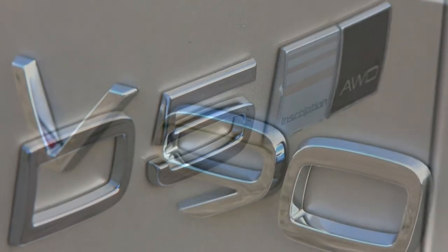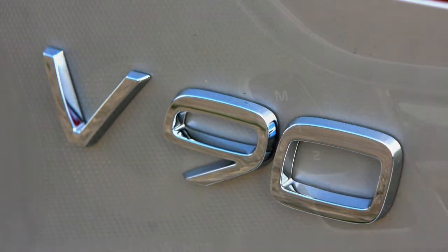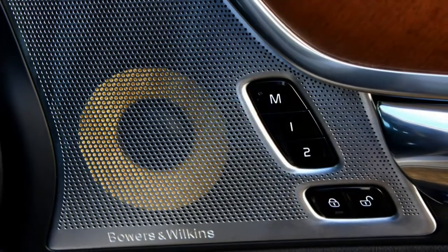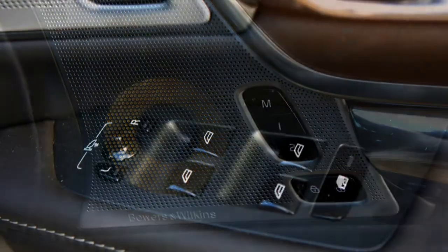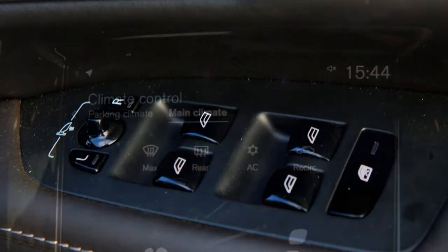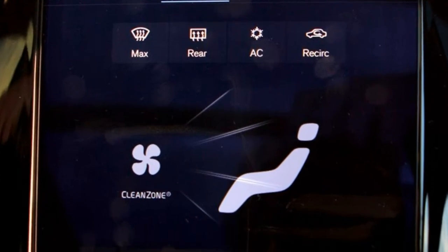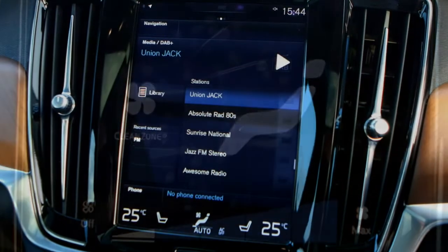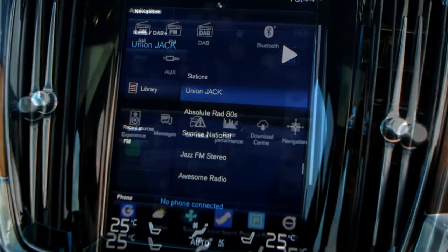First up is the more frugal of the two, the front-wheel drive D4, producing 190 horsepower and 400 newton meters of torque from a satisfactorily low 1,750 revolutions per minute. So far, it's proving the most popular choice. Top speed is quoted at 140 miles per hour, while the 0 to 62 miles per hour dash takes 8.5 seconds. So it's no slouch, but there's an alternative if you want to go quicker.